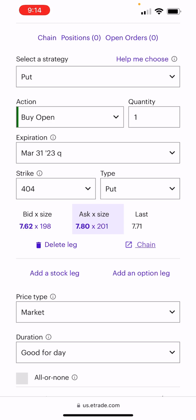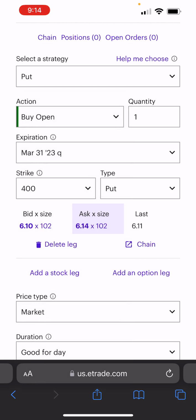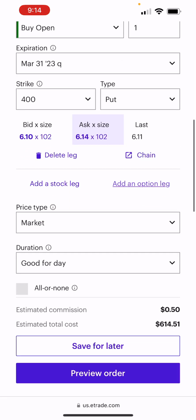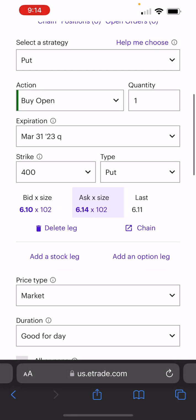When you're on the fence and things are looking as dicey as they are, you probably want to just go out a month. And then if you pick the right strike price, 400 is the psychological point below the current price of 404. It gives you a little cheaper option there, but they're still expensive. It's $600 here for a strike price of 400.